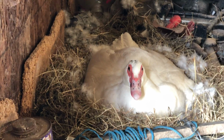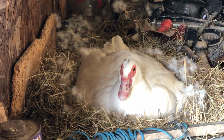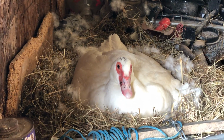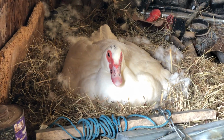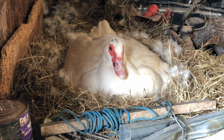They'll start pulling feathers about 3 to 5 days before they go broody. And we don't give them any eggs, just the one. And then as soon as they've stayed on the nest for 48 hours, then I put as many eggs as I want under them. And it's usually around 20, give or take 2 or 3, depending on how big that bird is. That way I'll get a full clutch.